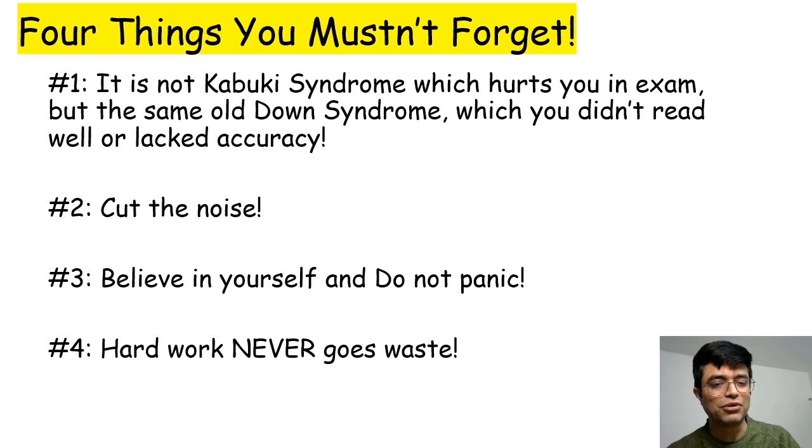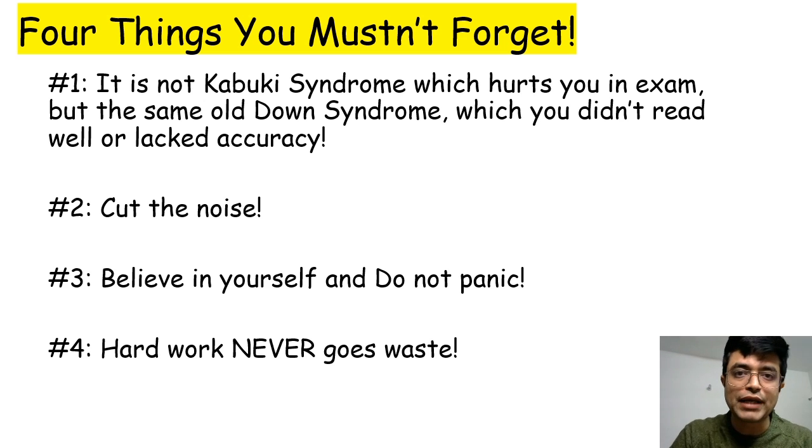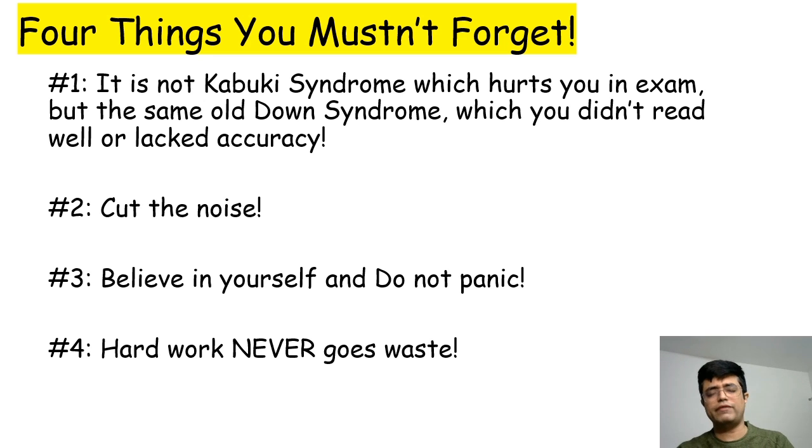And point number 4, hard work never goes waste. Even if your exam goes a bit shaky, it's a competitive exam. Still, life continues. You get another chance. There was a movie with a dialogue: a chance is never the last, it is always the second last. If you have worked hard, life gives you a chance to recover, and you do recover, and the hard work which you have done today will always come in handy.